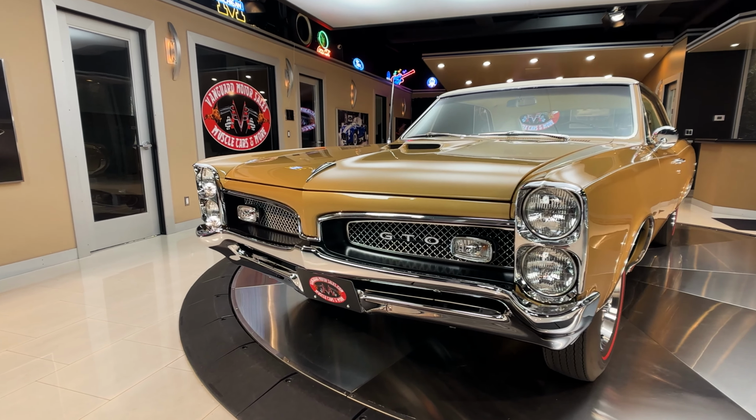The power brakes feel good. The power steering's feeling good. I love this real easy power steering. I love these skinny wheels too. There's new cars with them great big old fat wheels.